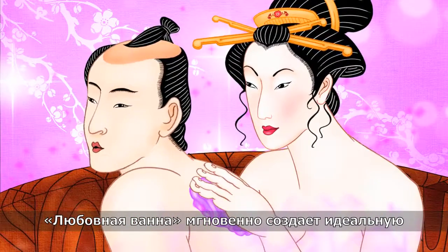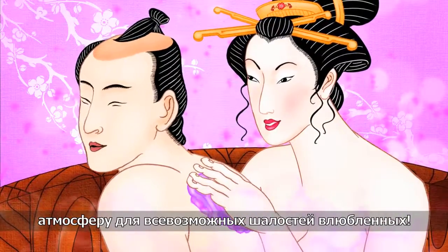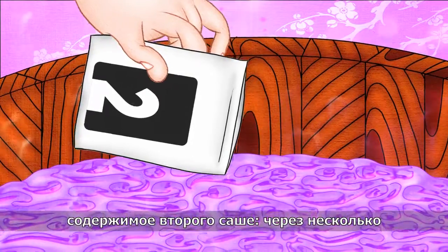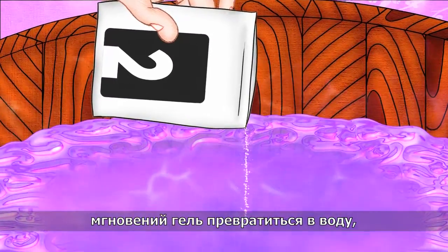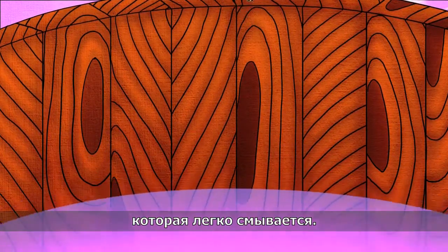Love Bath creates, in a moment, an ambiance perfect for lovers' antics. Once the experience is finished, simply empty the contents of the second sachet into the bathtub, letting it sit until the gel dissolves in the water, and then drain the bath.